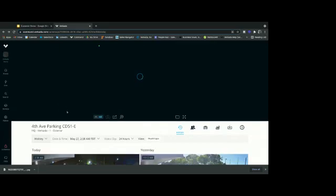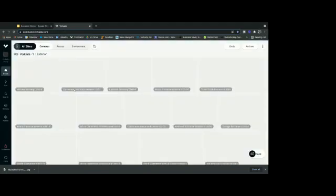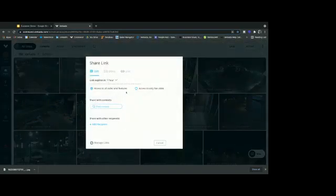The other thing we can do is, it's fine to have an incident within one camera, but say I've got an incident across my whole site, or someone's walking around the outside of my building. I can instantly go a bit further and share a whole subsite. By clicking in here, I could share all these cameras straight away.